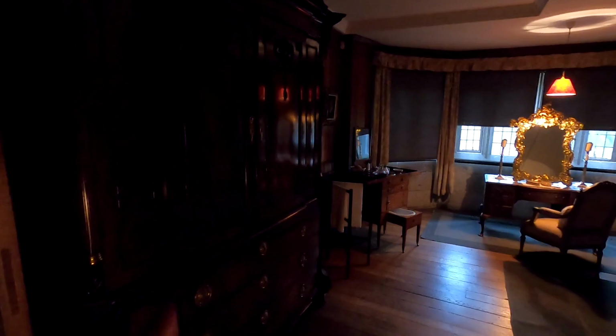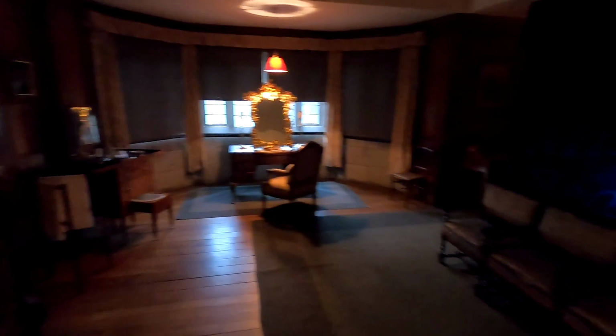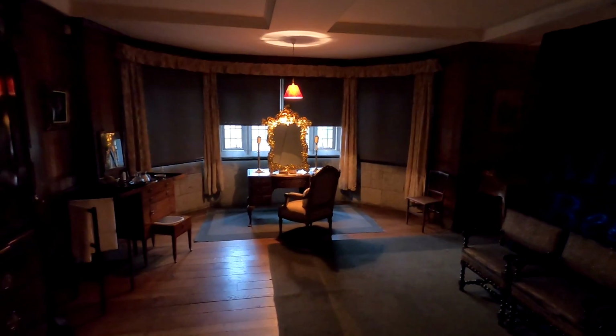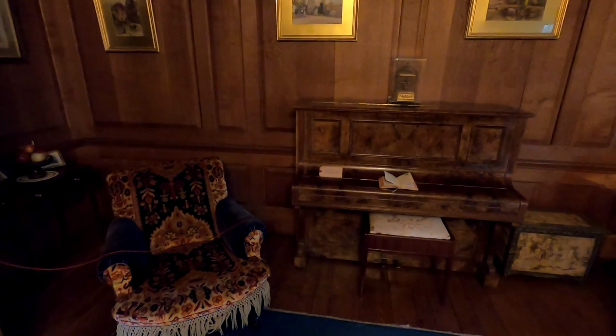That's the office. Through here, where we were looking into with that mirror, is a bedroom. Massive wardrobe and set of drawers there. And then we have this bed. But look at the size of that mirror. Just sitting there, all golden and whatever. Yeah, this is a very peaceful room.